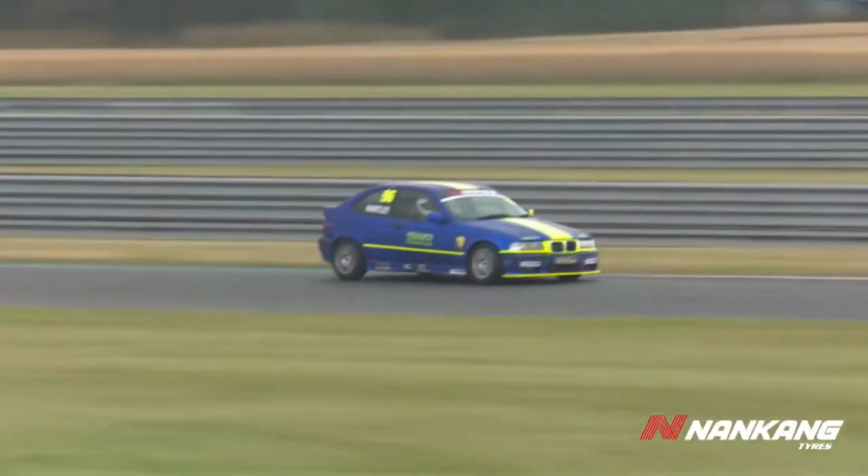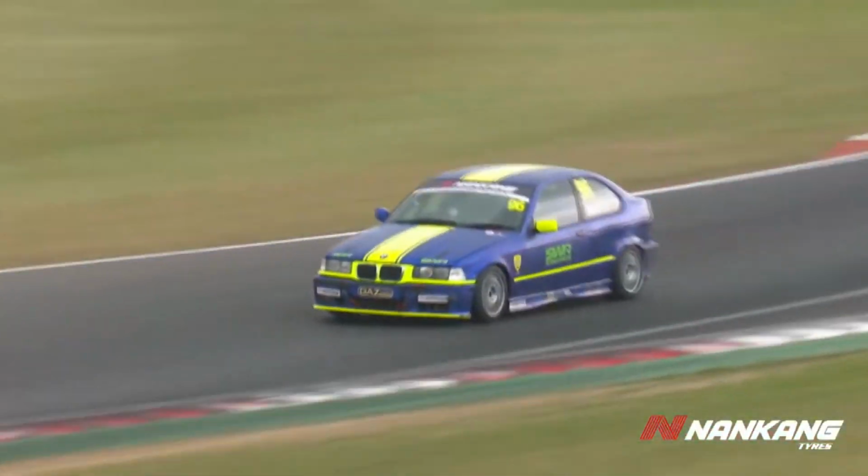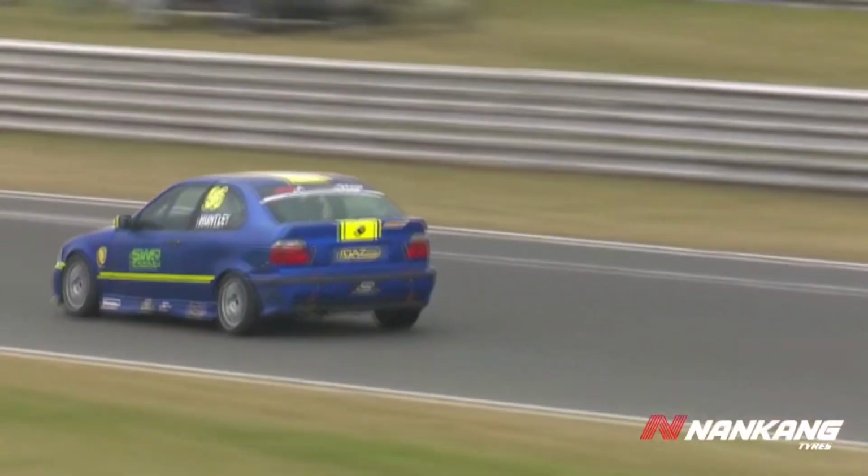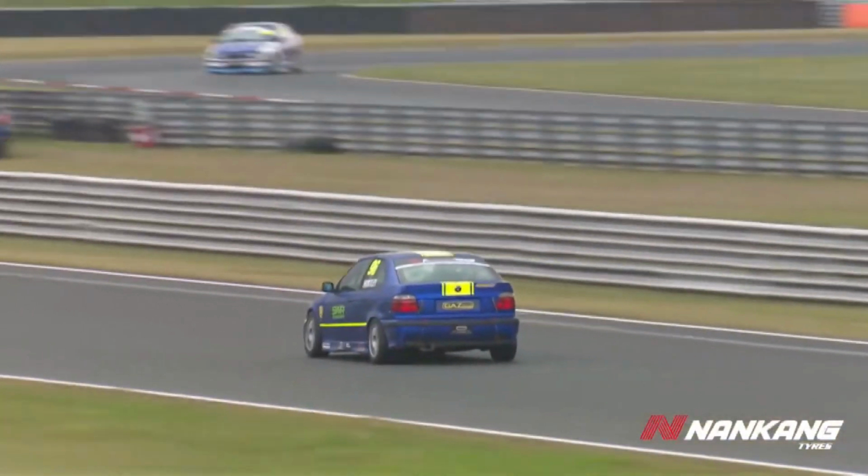So they head out of Oggies into Williams for another time. This is on lap count here, lap 9. So they're on the 10th lap of the race. They've completed 9 laps, they're on lap 10. And they come down the back straight once again.